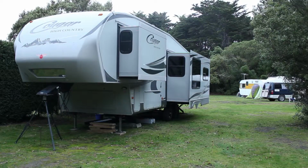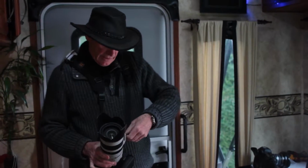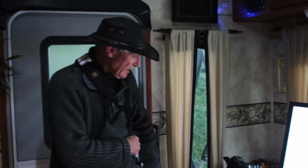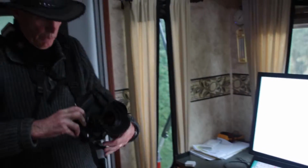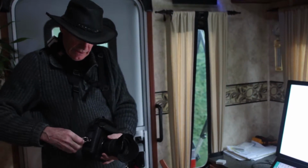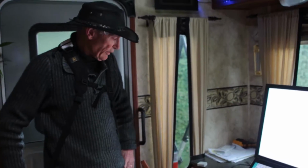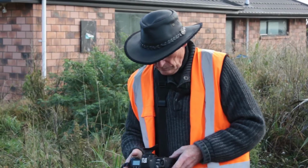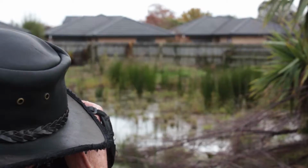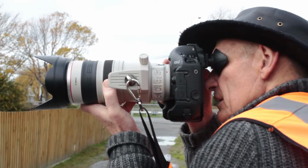We're going to get my gear. I have two cameras. These are on a lockable carabiner, and this one has a super wide angle zoom on it. And that means that I can go from long to wide angle and I don't have to change lenses. So there we are. I'm Ross Becker. I'm a photographer. I take photographs of what's happening in Christchurch.